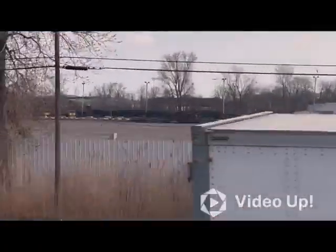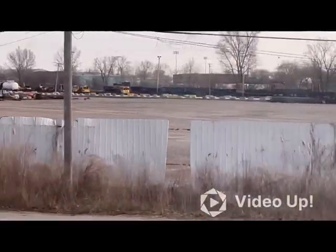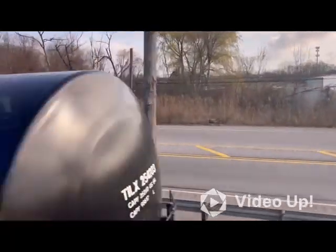Indiana Harbor Boat Yard right there. It's Indiana Harbor boat engine right there. That's pretty cool. The harbor. Awesome. Ten cars right there. Freight cars.